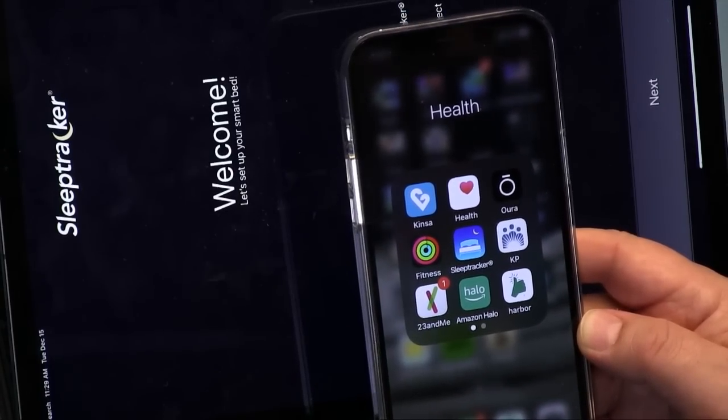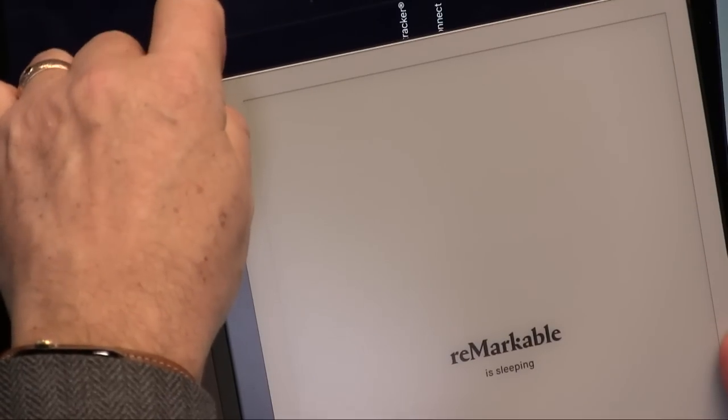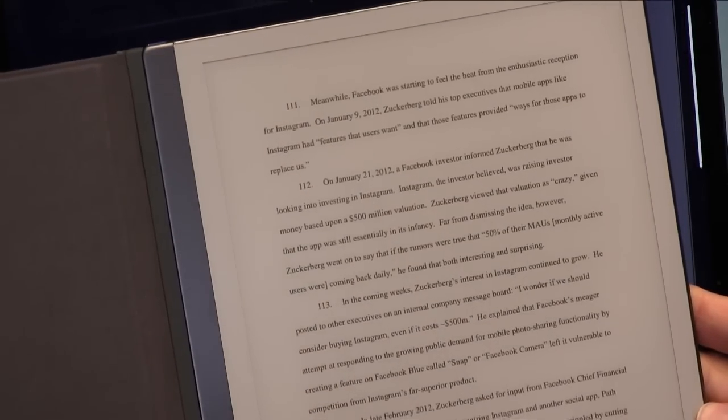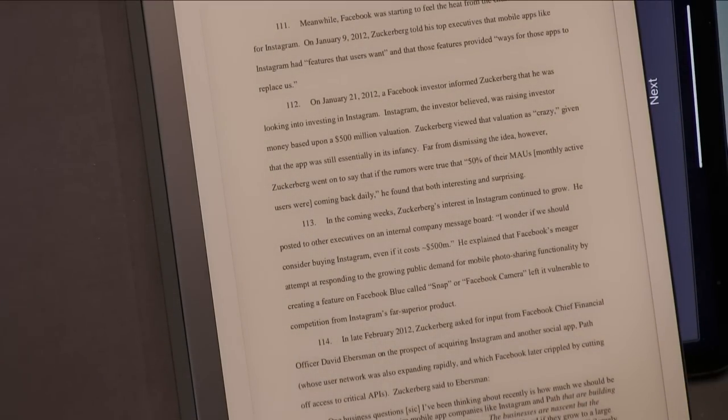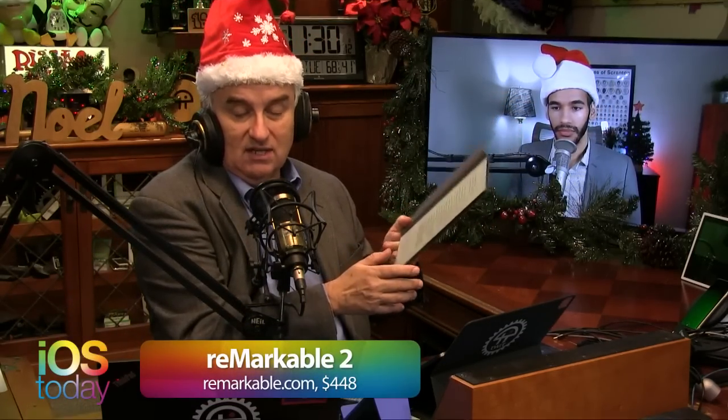But let me show you something that is not in health. This is kind of an interesting product as well. This is called the Remarkable. It's sleeping right now. It sleeps better than I do. The Remarkable is an e-ink notebook. Now, it's not cheap. It's about $429 for it. And then there's another pen. You're going to want the pencil that goes with it because it has an eraser, the deluxe one. That's another $40 or $50.